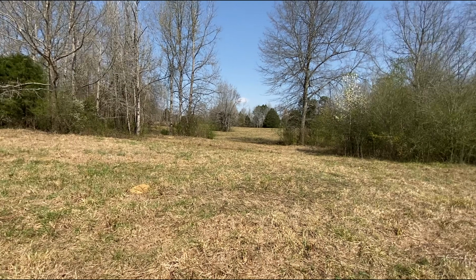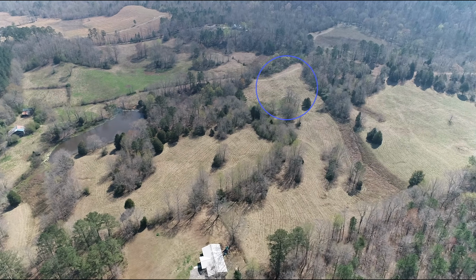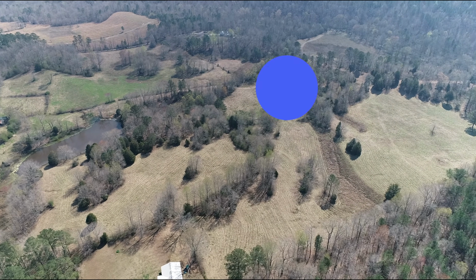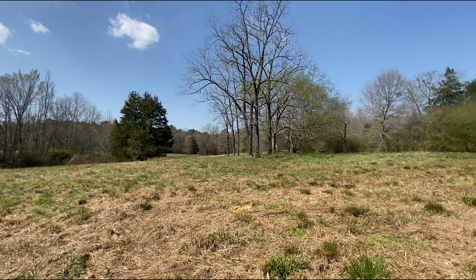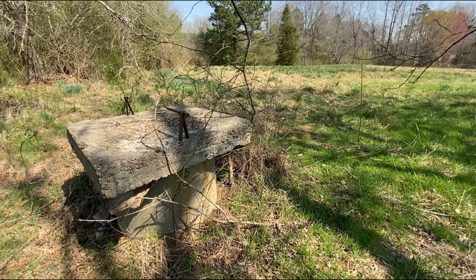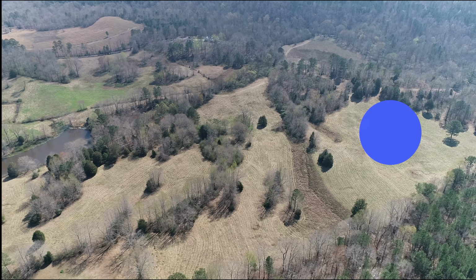The tree that you're seeing straight ahead, there's an old well there. We're going to see this in just a second. This is that field we talked about earlier. You don't have as much on the other tract as you do on this tract. And there's the well there that could possibly be utilized. I haven't seen it. It's been capped off there. It just has to be uncapped.